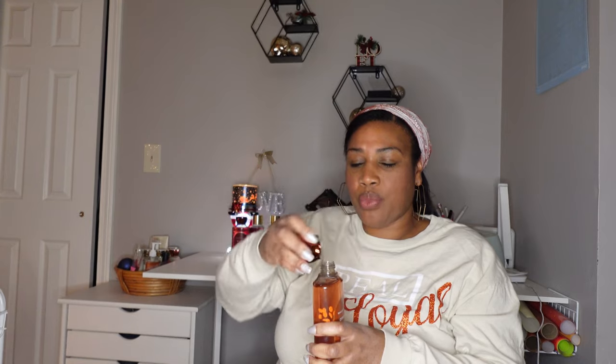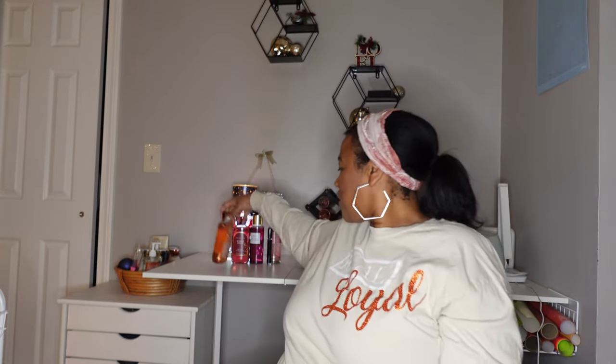This smells to me like it has cashmere in it. This should be called cashmere. Let me go over these fragrance notes again. This smells sweet and pretty. Oh, this smells sort of like sensual amber. I knew this scent had smelled familiar. So we got that.